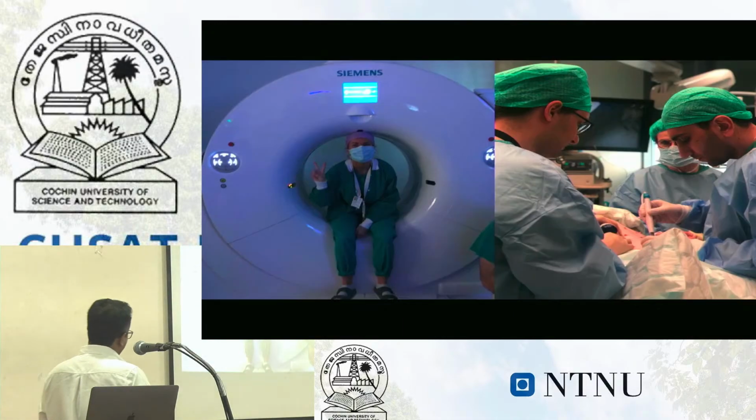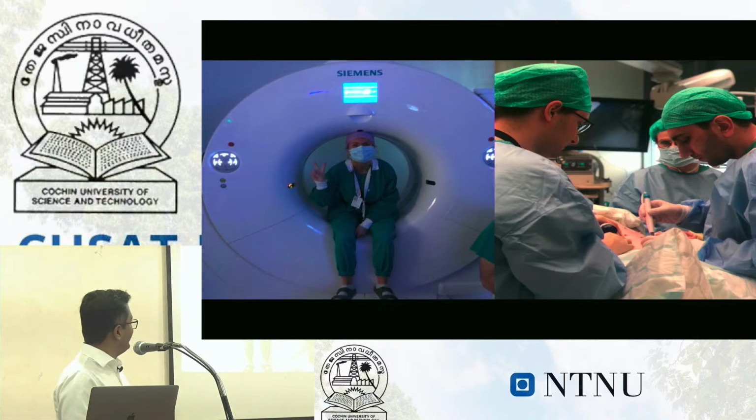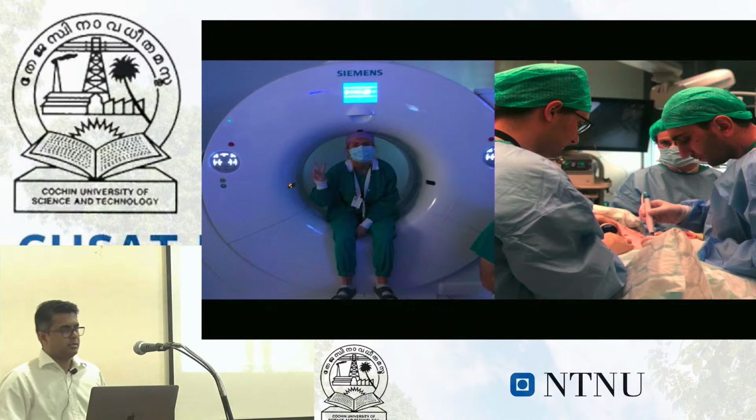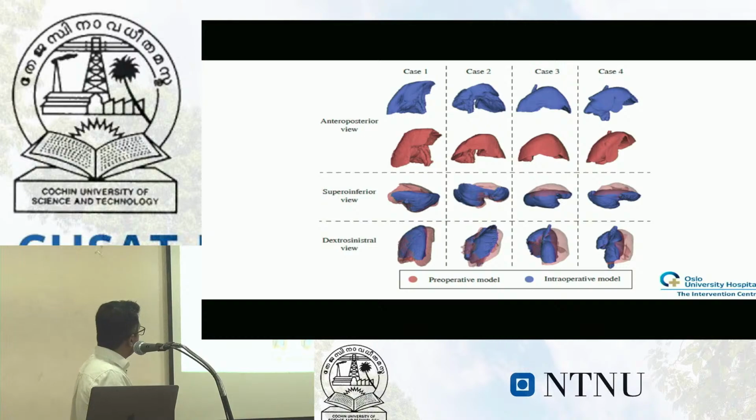So, yeah, we see our radiographer chilling in the CT gantry, usual scene. And this experiment was done on porcine models. So what we saw is that, this is obvious, but we didn't know exactly how much. This is the liver before surgery, so the pre-operative images, the model made from that. The top is the intraoperative images of the liver.